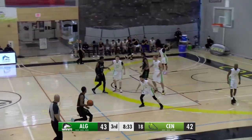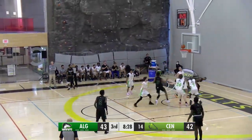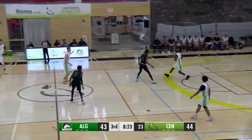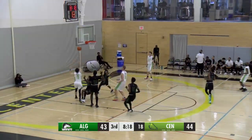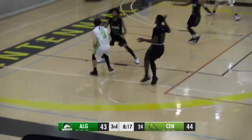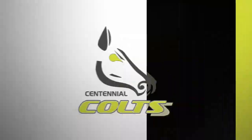And Armstrong bringing the ball up the floor, going straight to the cup. Armstrong with 2 points there. Armstrong had a huge third quarter in the Colts win yesterday. Looking like a charge there, and it is a charge. Williams in the right position. Great start for him. He hit that little jumper and now takes a charge.